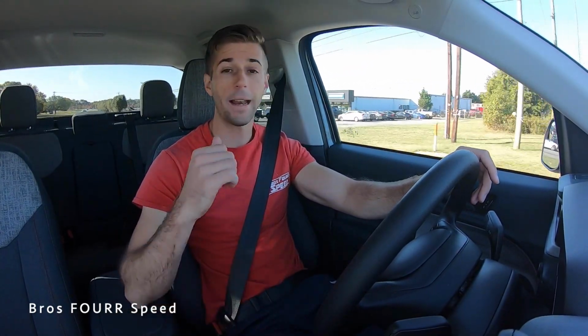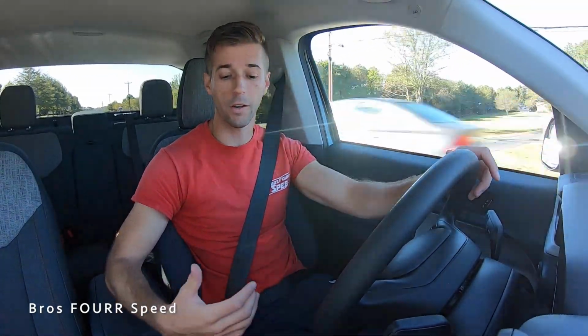I love the fact that at 5'10", I can easily fit in the back seats. I've known some other people who are a little bit taller than me, just over 6 feet, that are just as comfortable in the back. That is very, very impressive to see for the size of this truck. As I said, it's not a very big truck, but there's a lot of usable space on the interior.